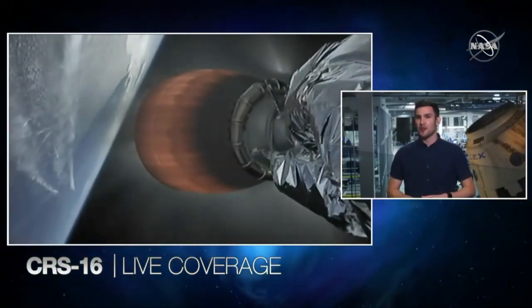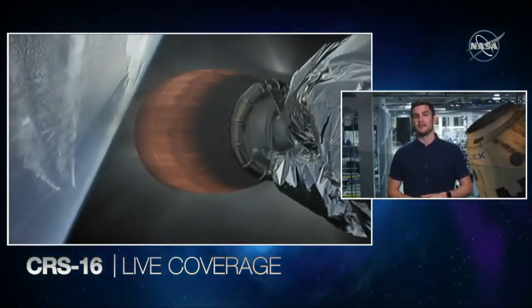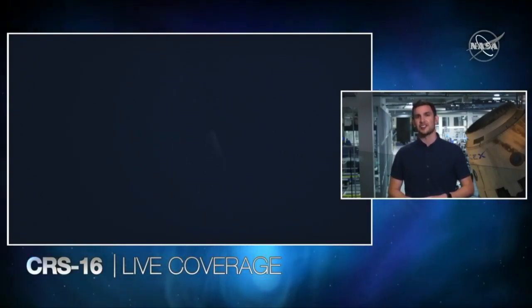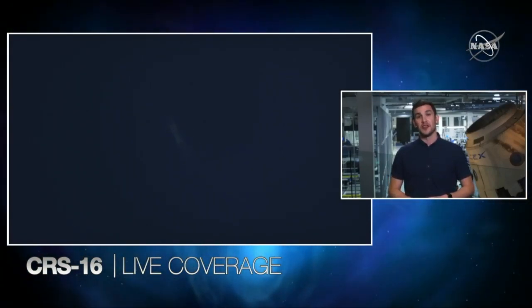Both Falcon 9 and Dragon were designed with reflight in mind, so the vehicle hardware is built to support multiple missions with minimal refurbishment in between. And while this Dragon has flown once before, the booster we're flying today is actually brand new. And in just a few moments, we'll be bringing that first stage back to land at Landing Zone 1 at Cape Canaveral so that it can fly again on future missions.